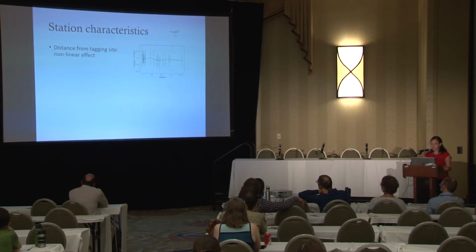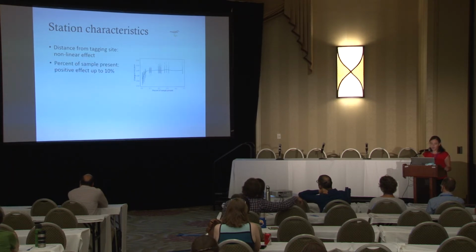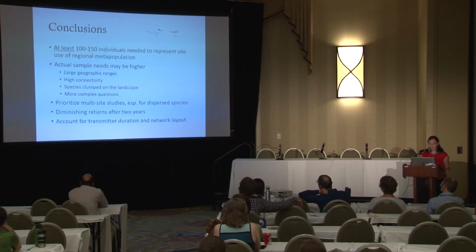Finally, we looked at station characteristics, and we found a nonlinear effect. There are stations along the coast, and the distance from the tagging site varied, but sites that were used as stopover sites were detected more in the samples at lower sample sizes compared to sites that were less used. If more than 10% of the sample was present at any given station, it was pretty likely to be included, and the number of antennas had a positive effect on the detection probabilities.